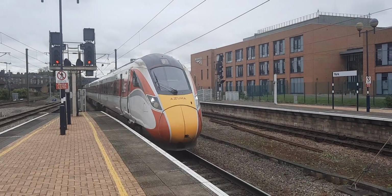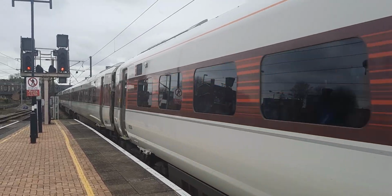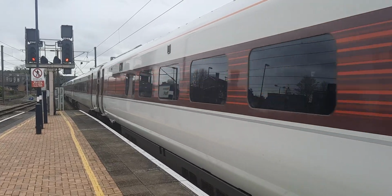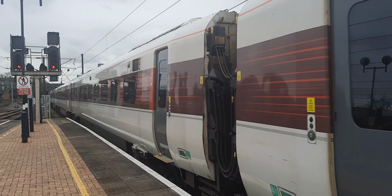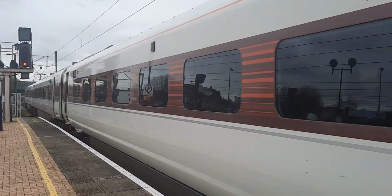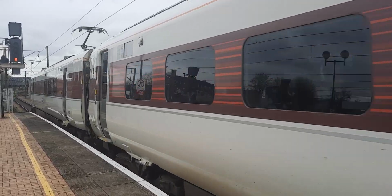So this is worked by 801-204. And this doesn't look like a 5-car 802. People look happy.